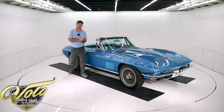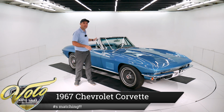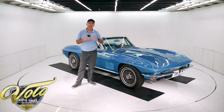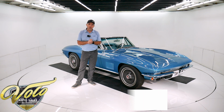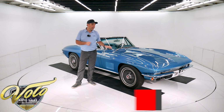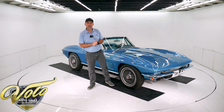Did it again. We got a gorgeous car right here. A '67 Marina blue with blue leather interior, numbers matching, excellent condition throughout. Beautiful car. Go to volocars.com. You can read all the specs, study over 100 pictures, get the price. Not only on this one, but we have a few hundred collector cars, all for sale.